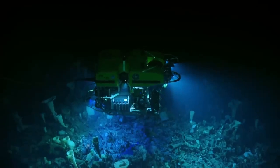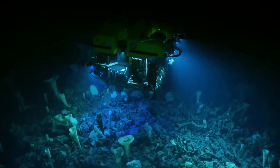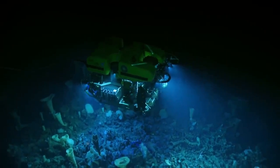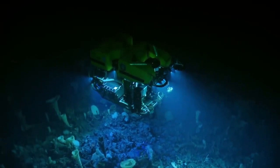Okay, let's do that. Do you want to come south a little bit? Yeah, I'm aiming south now. Do you think we are on the shallowest spot? I think we are on the shallowest spot. Yeah, official investigation.